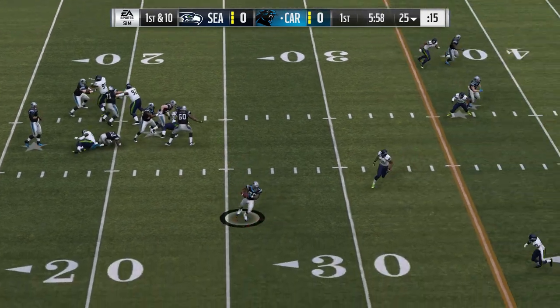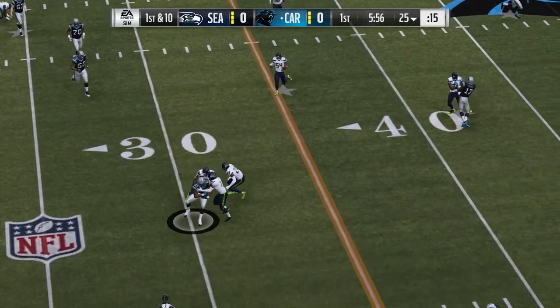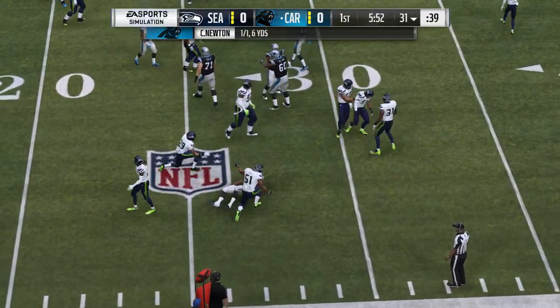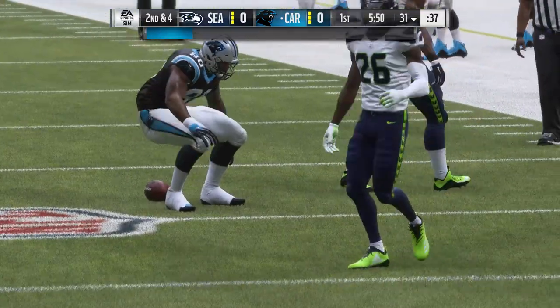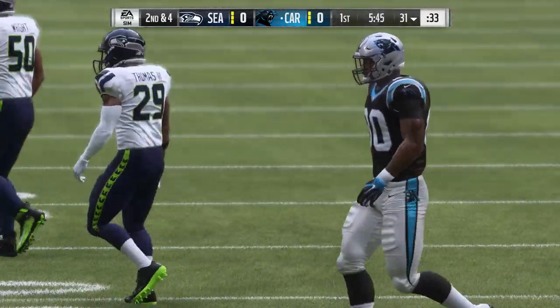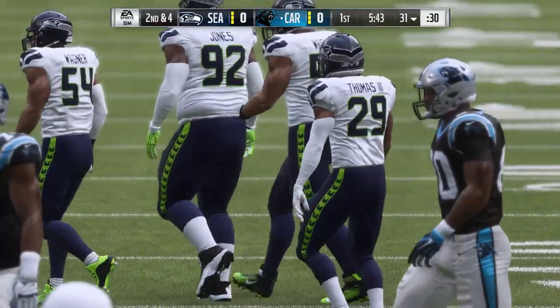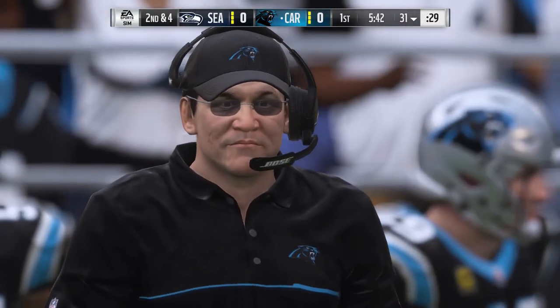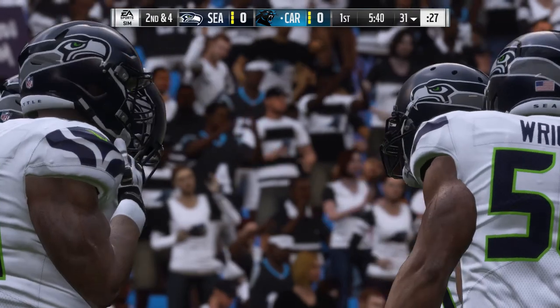Newton on first down. Thomas has got it. Complete. And they'll take him down at the 31-yard line. A gain of six there on first. When you execute a drag or a crossing route really well and give them a chance to let it develop a little bit, you can gain some significant yardage hitting your tight end on that one.